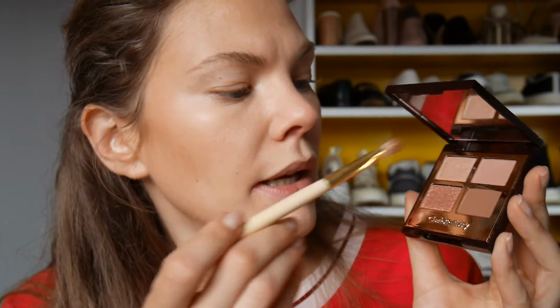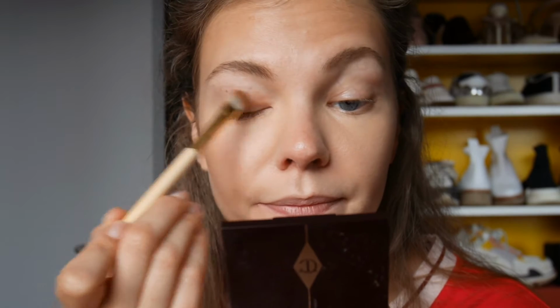Alright, let's move on to my eyes. What are we gonna do with my eyes? Maybe we will go into the Pillow Talk from Charlotte Tilbury. I am a lazy person when it comes to my eye makeup, so I'm just gonna go in that matte pinky shade and go all over the lid.